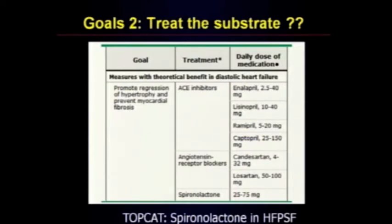More recently, and we need to pay attention to this, fibrosis is part of many underlying structural heart diseases that are related to heart failure with preserved systolic function, whether it's in renal disease, in cardiac amyloid, in any other condition, or long-standing hypertension.